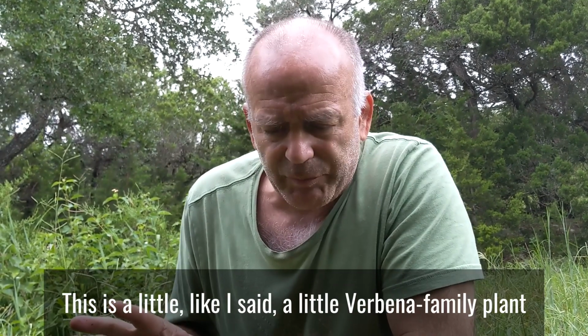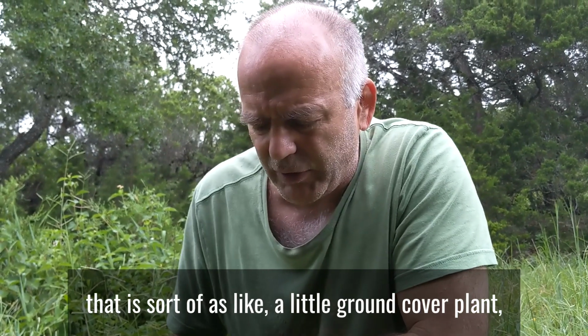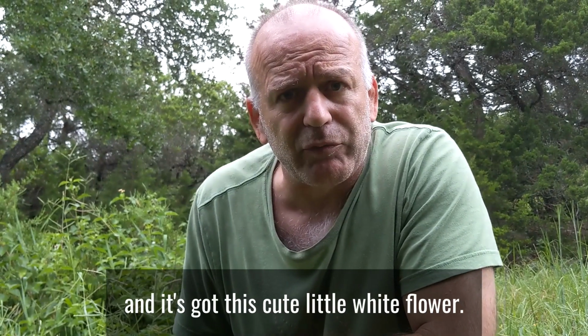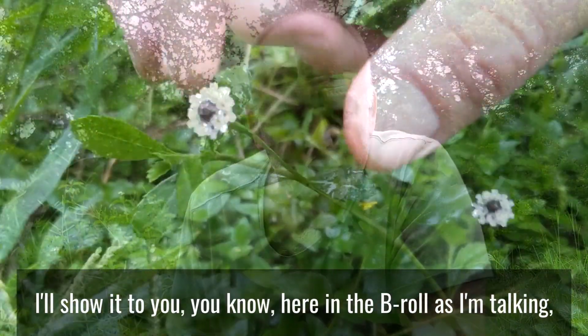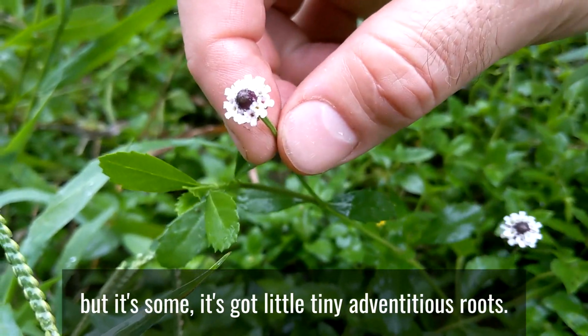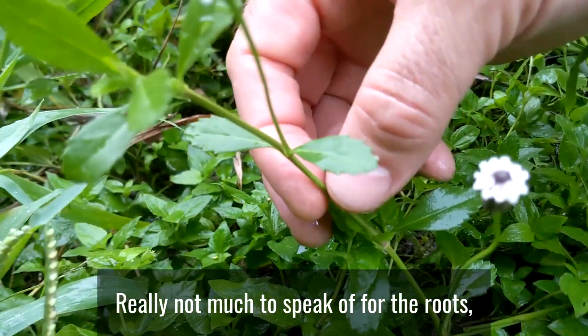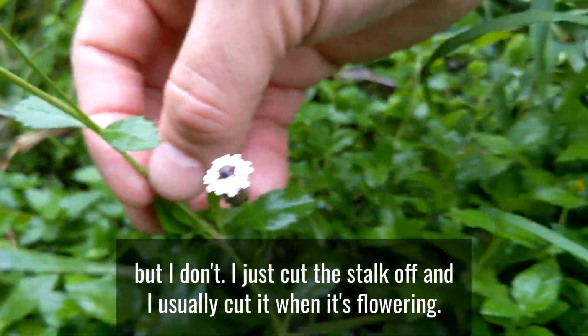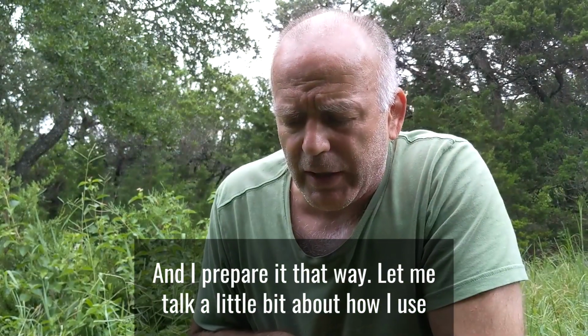This is, like I said, a little verbena family plant that is like a little ground cover plant, and it's got this cute little white flower. I'll show it to you here in the B-roll as I'm talking. It's got little tiny adventitious roots, really not much to speak of, but you could harvest the whole plant. But I don't. I just cut the stalk off, and I usually cut it when it's flowering. And I prepare it that way.